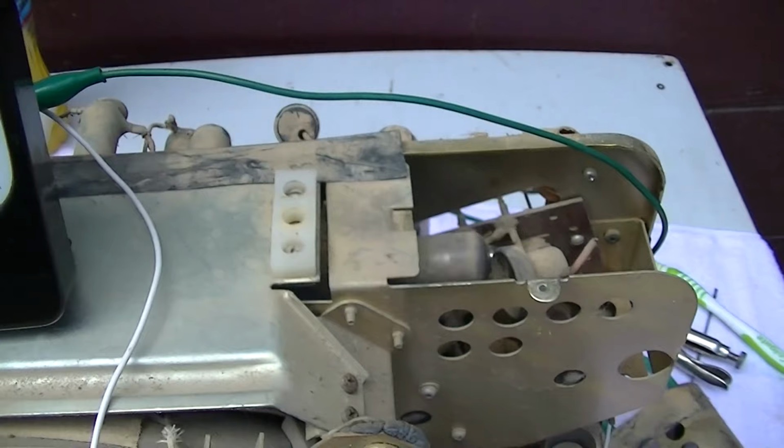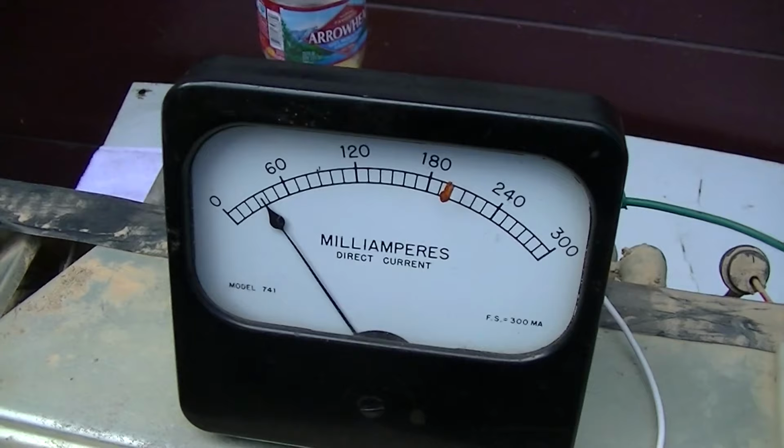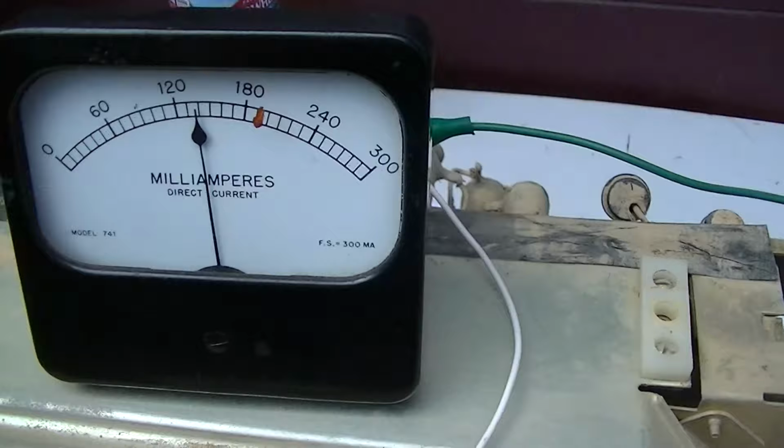Let's put that back on there and see what our current consumption is now. What happens if I pull it off? Don't try this at home, boys and girls. This is dangerous.